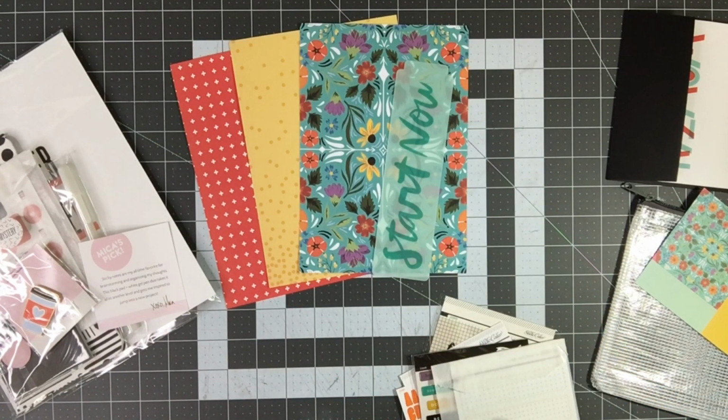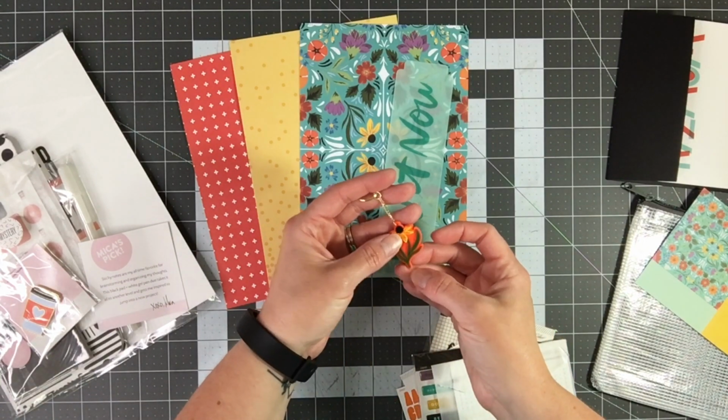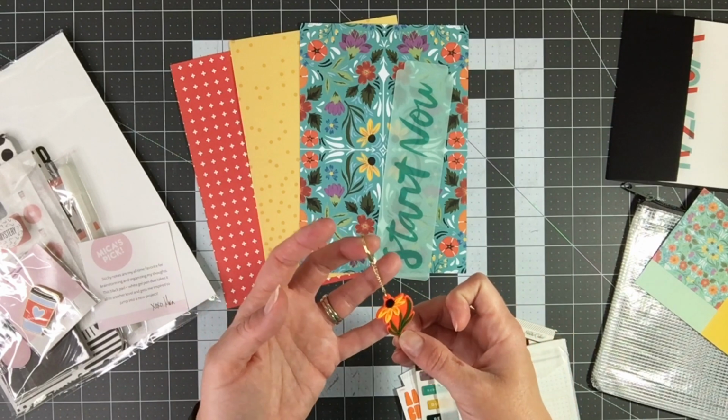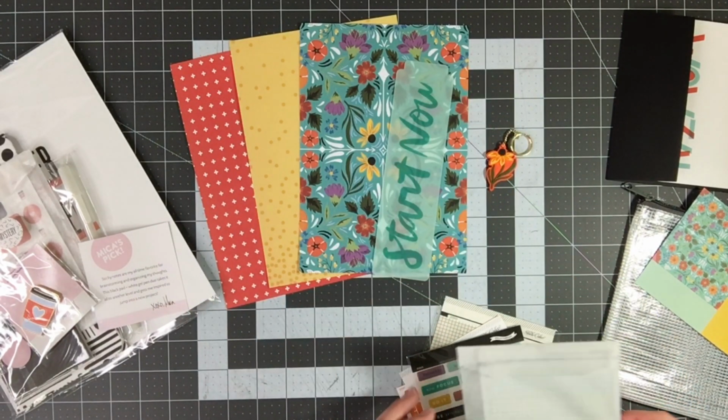This is a little key ring. It's a tiny little key ring. I don't typically buy these things, but when they come in kits or things like that, I like to use them because I think they're cute. It's a cute little key ring. I might hang this off of my little clutch wallet that I use. It's just kind of cute.